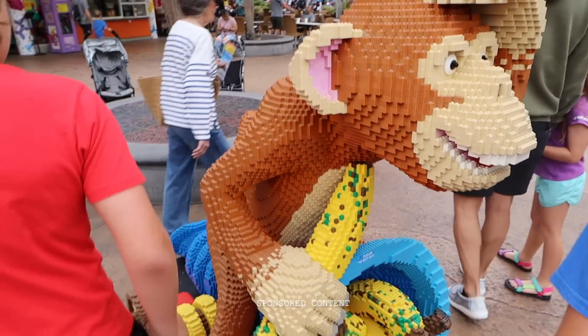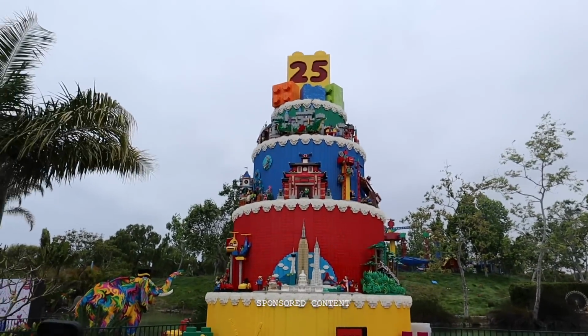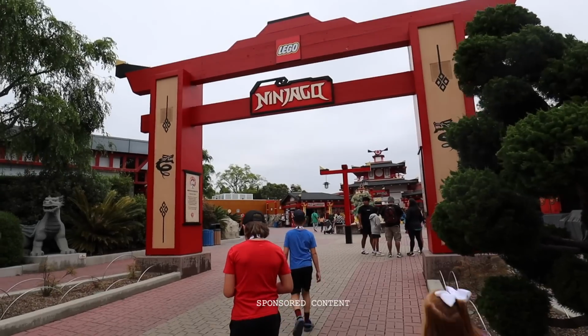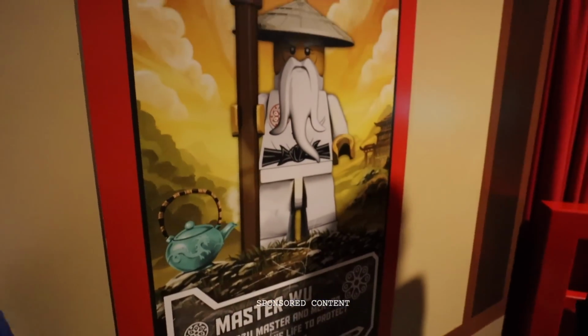We headed into the park and stopped to take a peek at some of the Lego builds right at the entrance and noticed that it is the 25th birthday of the Legoland California Resort. Once we checked out all of the fun stuff at the entrance of the park, we made our way to the Lego Ninjago area to go on our first ride of the day.